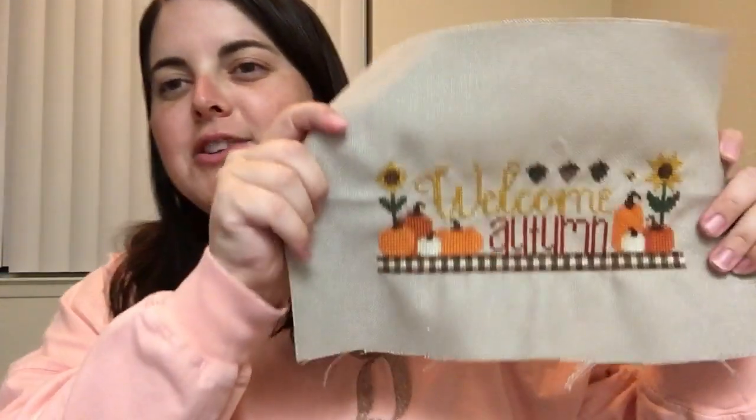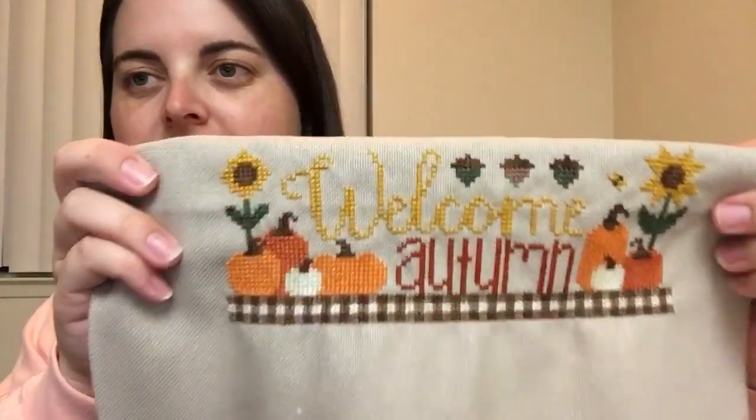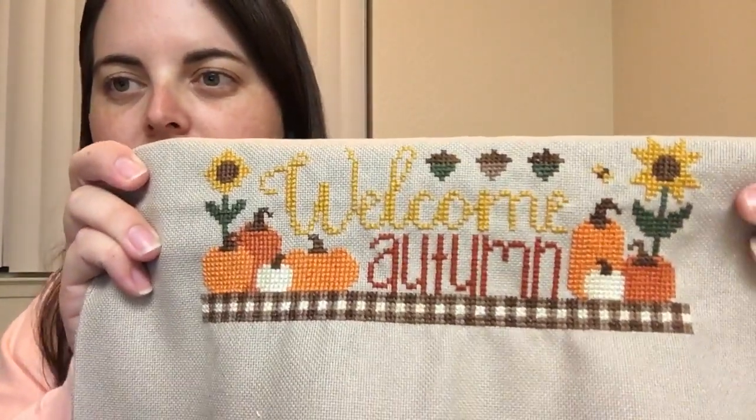So there's that. I have two finishes. I'm so excited. And I have a WIP, and just a little bit of haul. So my first finish is Welcome Autumn by Primrose Cottage Designs. Most of these are the called for colors. I did use a couple colors that weren't called for, but I just stitched from stash.